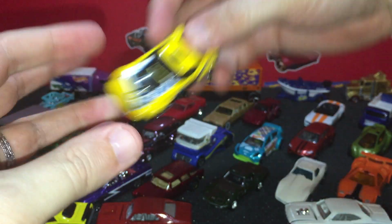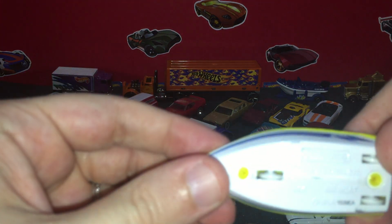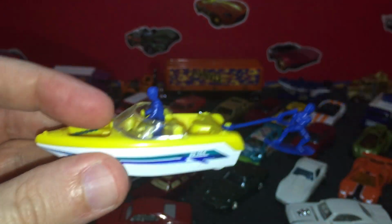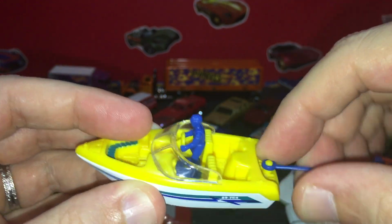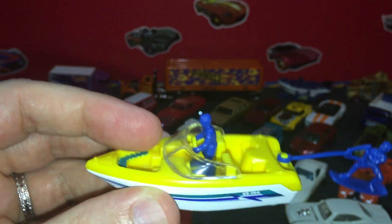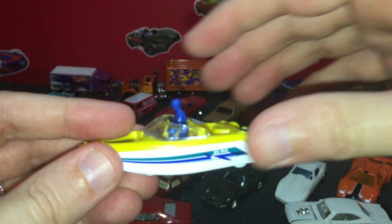And last but not least, the fun Matchbox ski boat, including a skier, which can be removed. I like it. It comes with two guys in it, the driver and the skier. And it's got wheels so you can actually roll it across the surface.